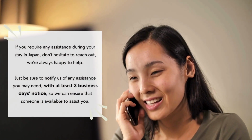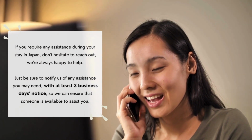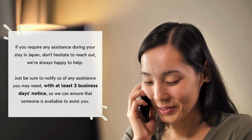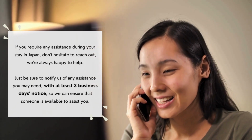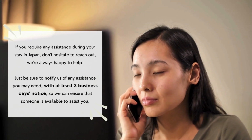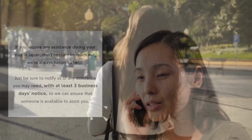As you navigate through these steps and settle down in Sendai, rest assured that the International Support Center is here to assist you every step of the way. From completing your residence registration to handling practicalities like opening a bank account and obtaining a local SIM card, we've got you covered. If you require any assistance or have questions regarding your stay in Japan, please don't hesitate to reach out. We're always happy to help. Just be sure to notify us of any assistance you may need, with at least 3 business days notice, so we can ensure that someone is available to assist you.